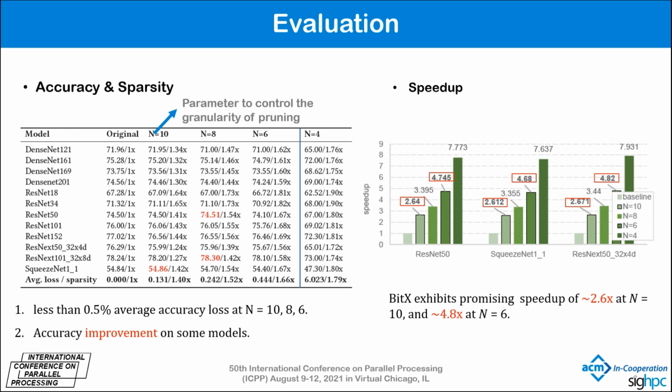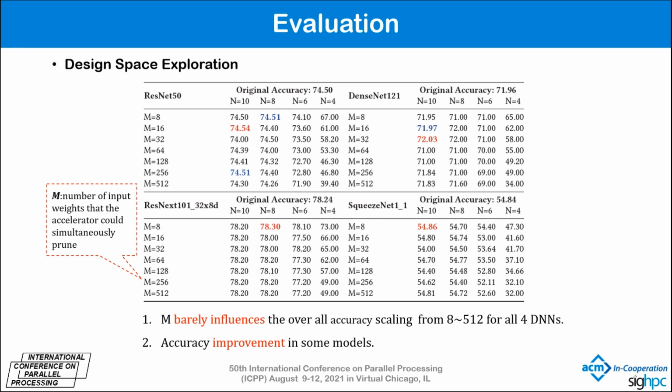For speedup results, BitX exhibits promising results. Besides n, we further explore the impact of another key parameter m, and the conclusion is that m barely influences the overall accuracy, and we choose m equals 8 for efficient accelerator implementation. Upon m equals 8, we select two settings, n equals 10 and 6, to form two BitX instances, BitX mild and BitX wild. BitX mild has the top accuracy but a limited speedup, while BitX wild has slightly degraded accuracy but a relatively abundant speedup.